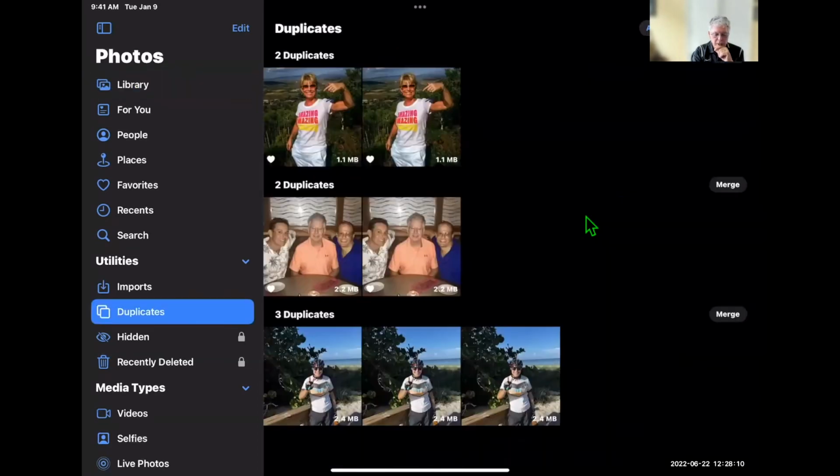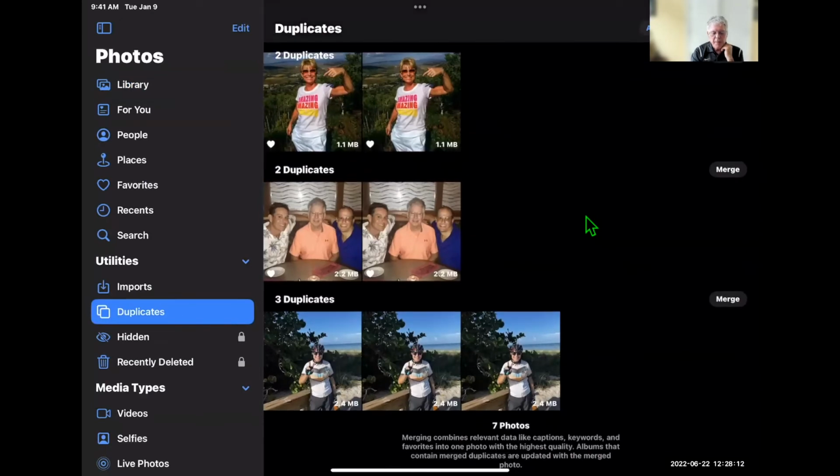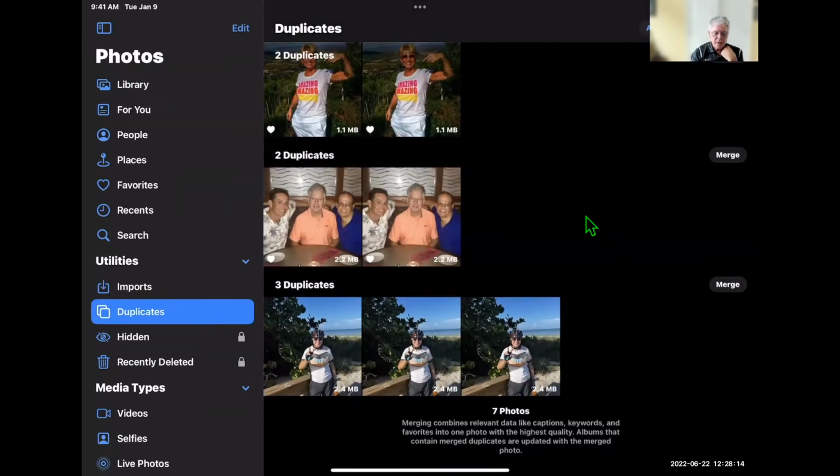So would that be on your? It's right here. Yeah. On the iPad, it would be under utilities. Yes. On the iPhone, it's at the bottom of albums. Mm-hmm. That's a good point.